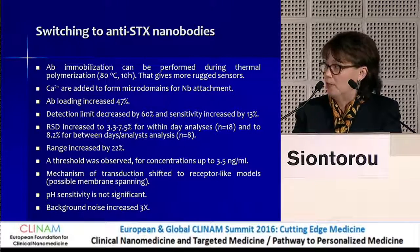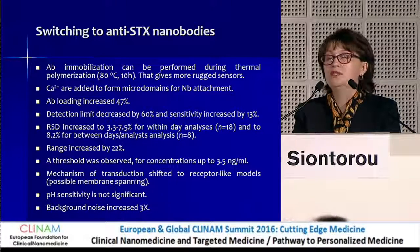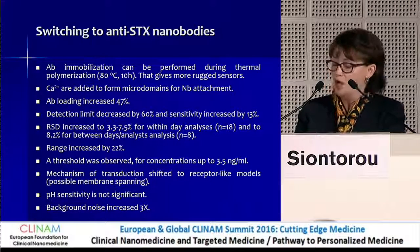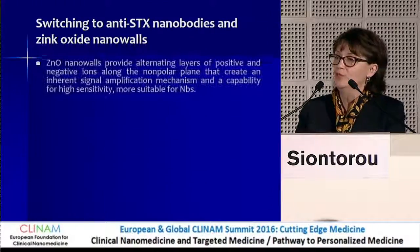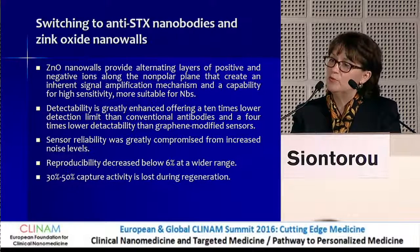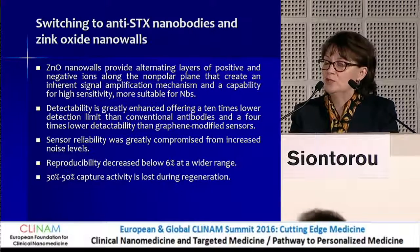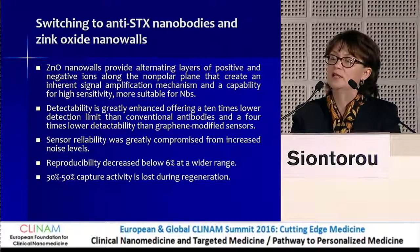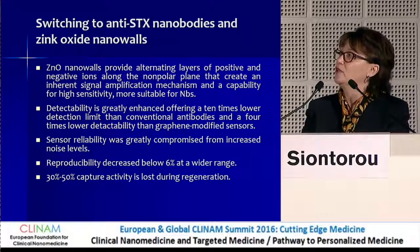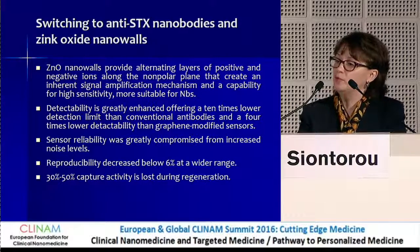The noise was too much to get any good results, and the model fitted was actually not the antibody-based model, but the receptor-based model. So we did some more thinking, and we changed our transducer. We moved on to zinc oxide nanowalls. Zinc oxide nanowalls provide alternating layers of positive and negative ions along with the non-polar plane that create an inherent signal amplification mechanism, and they seem to be more suitable for nanobodies.